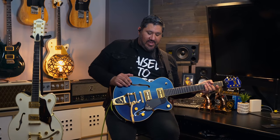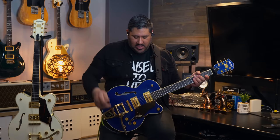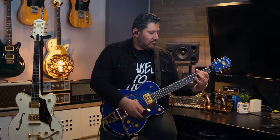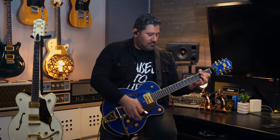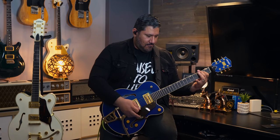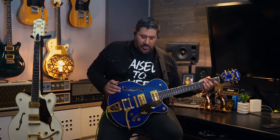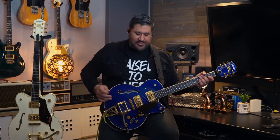I'm going to take off my effects and I'm just going to run a drive. I actually had to back off my drive a little bit. I'm just going to run overdrive off of this guitar. What I'm gonna do is gain it up a little more. I'm gonna put my Eternity Drive on top of my Valiente Drive, and let's see how that sounds.